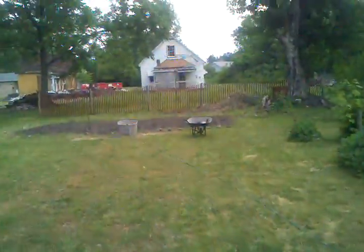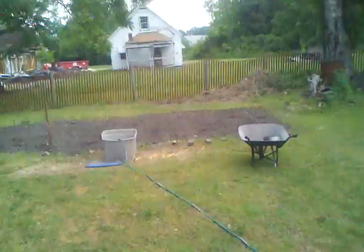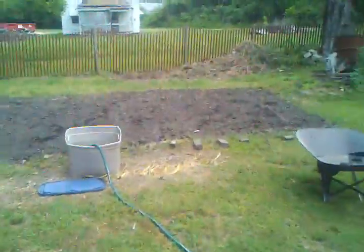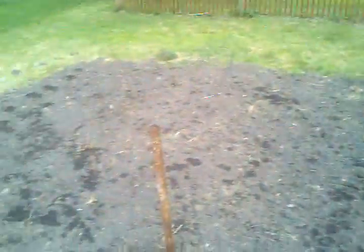I don't have anything sprouting in the garden yet, but of course I didn't really expect it. But hopefully after a good rain, we'll have some stuff sprouting up. I started to water this earlier, and then I was like, why am I doing this? I don't need to do that. It's going to rain in a bit. That's why you can see some of it's kind of wet here. But nothing sprouting yet. But hopefully it will. I'll get some good rain.